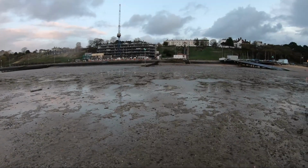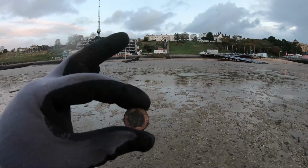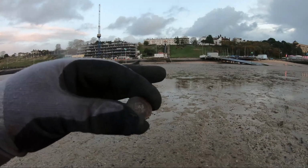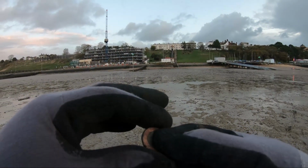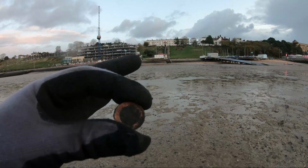My next find out here on the wet, now I'm this far out, I'm walking out now, and my next find is another nugget. Look at the state of this one. Blimey. This one has been down here for quite a while. But the wind is picking up, we've just had some rain, but now we're going to risk it and we're going to start heading off out. So that's my next find, nugget number three.